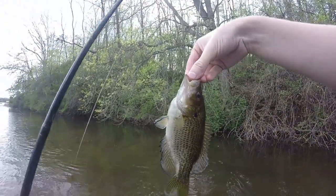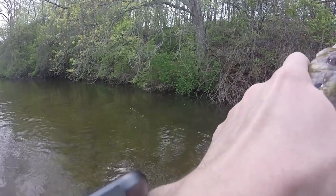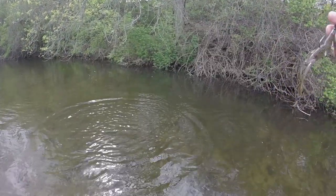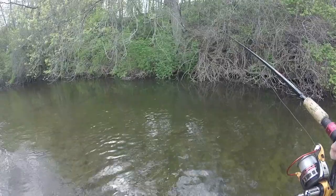On the Ned rig. See if I can get a carp on this too. I know people have done it in the past, so let's see if it'll hit this, especially since they're spawning right now, supposedly.